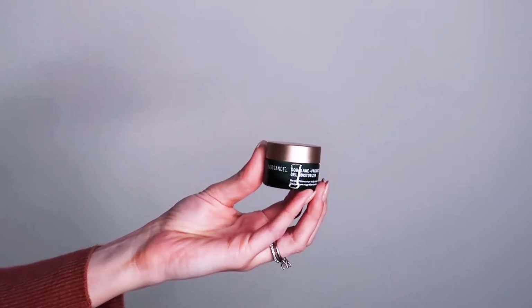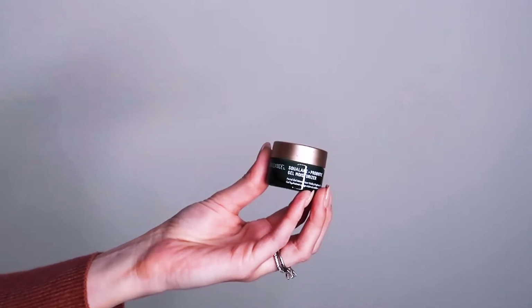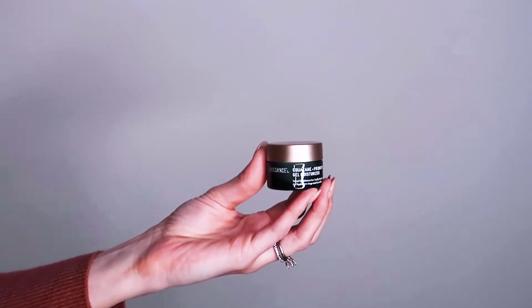So I really love the combination of these two serums. I love that you can use them together and that they have one specifically for your eyes and then one that's meant for the rest of your skin. Lastly, they have two moisturizing creams in the kit as well. One of them is more of a daytime cream and then one is more of a nighttime cream for moisturizing.